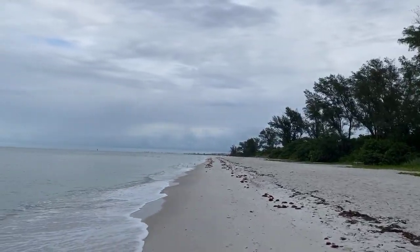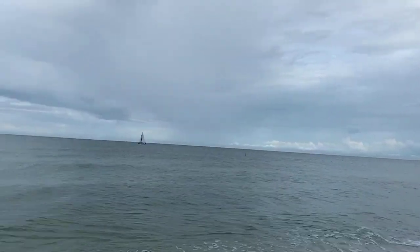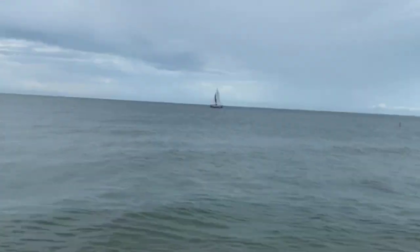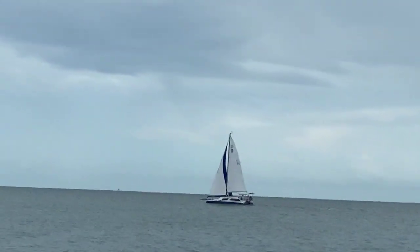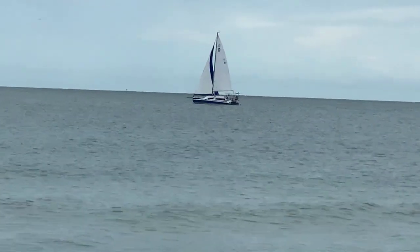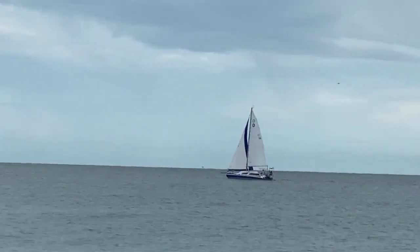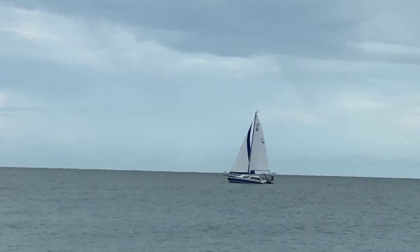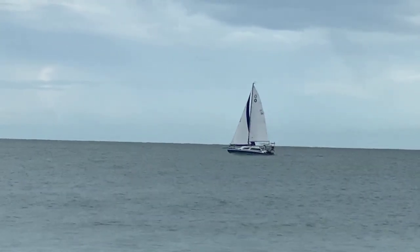Oh, that sailboat hoisted its sails and it's trucking down the beach now. Too bad it's not prettier skies. That would be beautiful. Roy would be in paradise. Roy loves his sailboats. Roy says he's going to sail over the horizon.